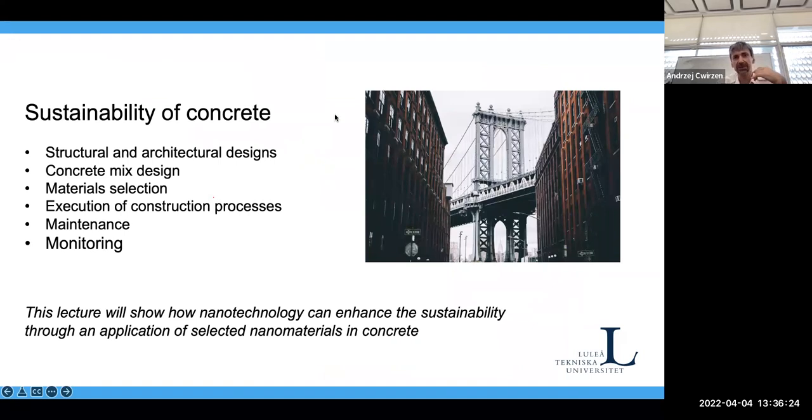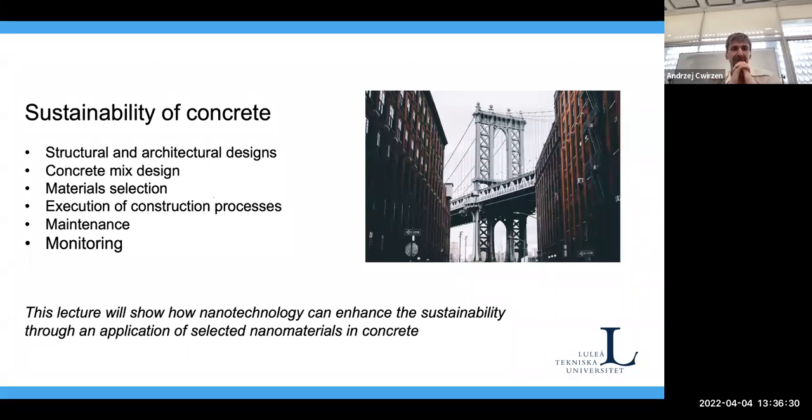So, sustainability of concrete. This is one of these hot topics which is getting stronger and stronger. Everybody is doing something about sustainability, and everybody probably knows that sustainability is affected by many factors. Of course, the structural and architectural designs are very important. The concrete mix design is another factor. Material selection: you cannot take any materials and produce very sustainable concrete, you have to really be careful what you choose.